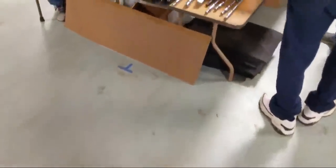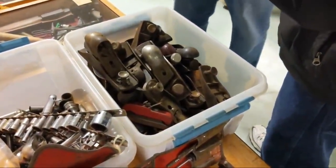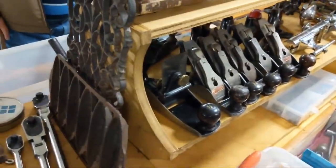Let's come on over in here. Oh yeah, here's a box of block planes. I bought one out of there. But there's some really good deals in there for just standard block planes. It's actually just more tools. Interesting. It was just about mint condition.